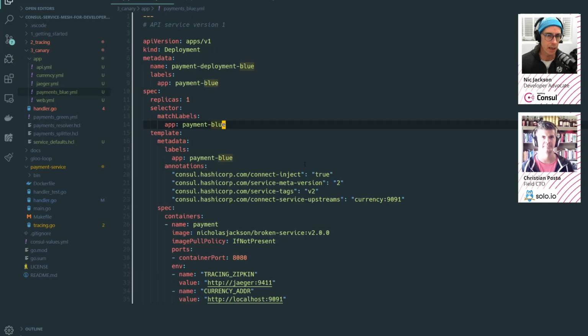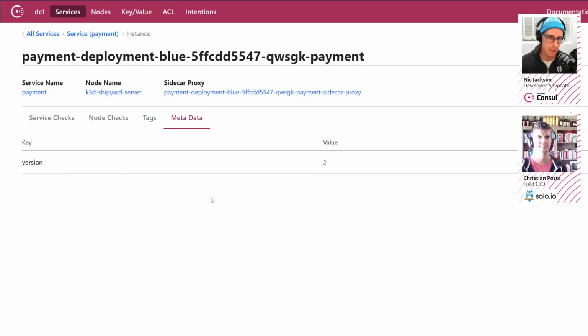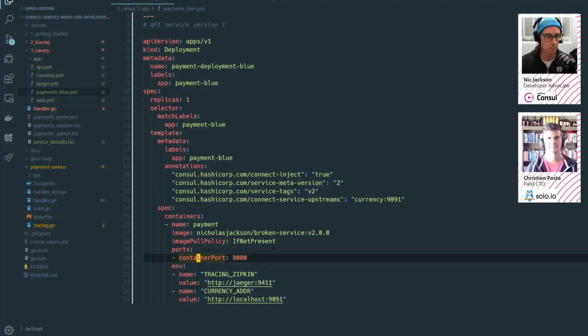So when I look at my existing blue service, I'm using these Kubernetes annotations. I've said service meta version of 2 and service tags of 2. What that does is those annotations are setting the metadata inside of Consul. Because the metadata is set inside of Consul, I can leverage it for those layer 7 configurations.